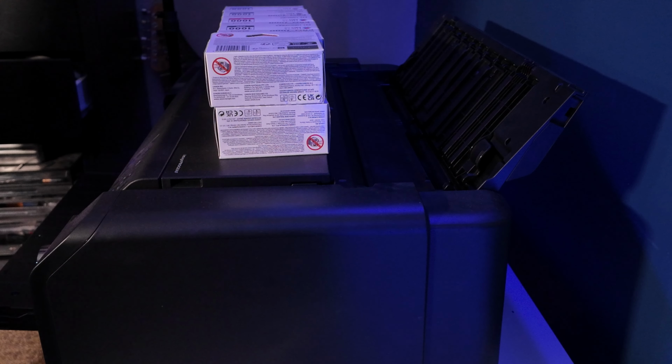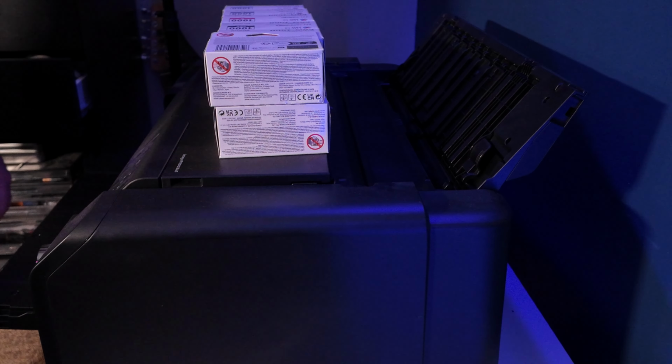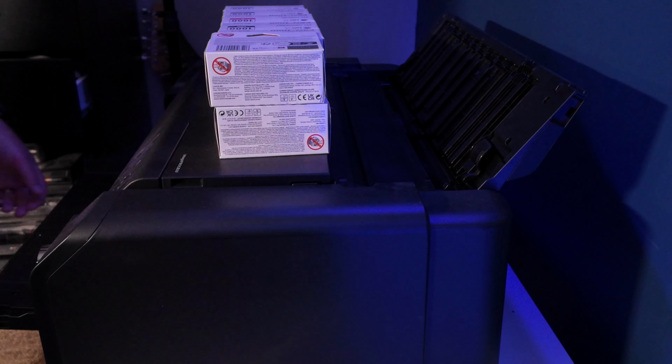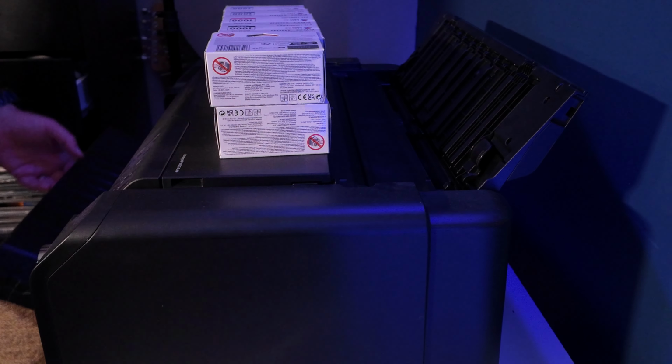I've been quite surprised at the amount that I've been able to print with the inks that came with the printer. But this is a complete set of the cartridges to replace. All the cartridges have been pretty much used up at the same time, which was lucky, and I've purchased a full set of cartridges to replace. Again, that was a bit of an expensive exercise.